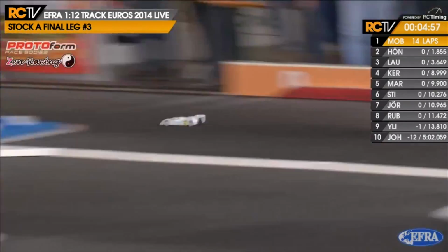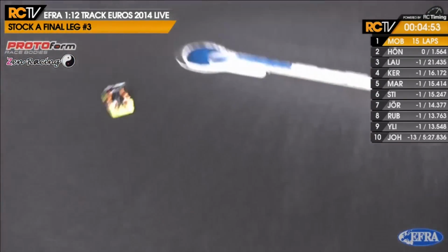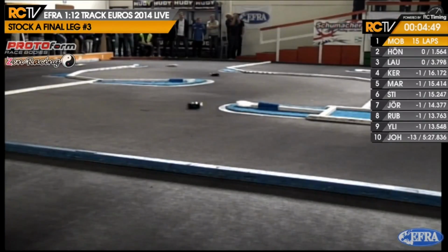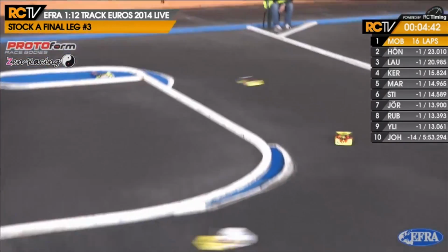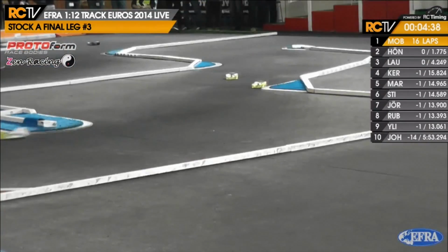So we now move back forward to our leader again, to Mobers as he comes around the TV turns, because he's got some traffic to deal with. This could be a key point as he gets through the traffic. Normally, the first person to reach traffic tends to have more trouble with them than the people who come afterwards. And we are now 4:45 to go. It's 3:15 down. And Mobers has a 1.7 second lead.